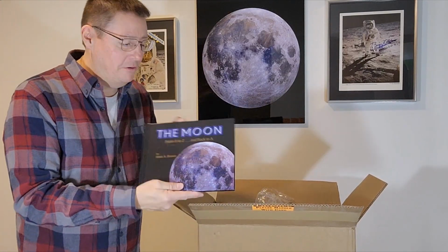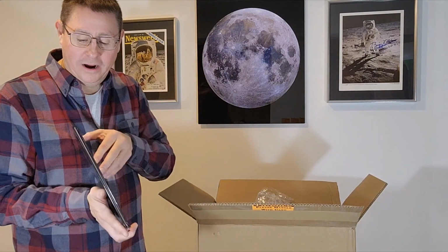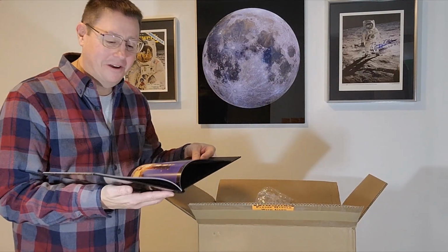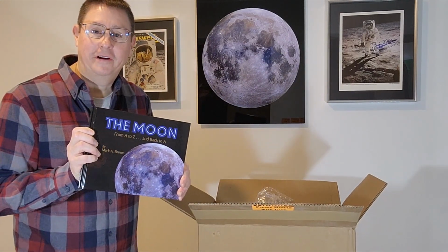Beautiful. The color is beautiful. Hard case laminate. Wow. The look, the feel, the smells of this book. It's incredible to be able to pick this up and to hold it for the very first time.